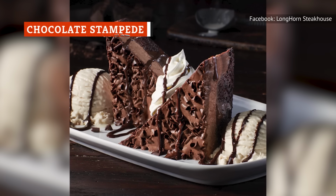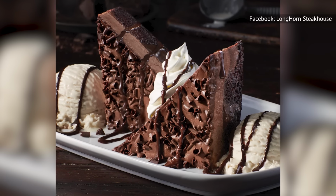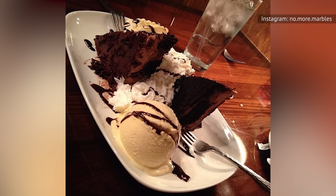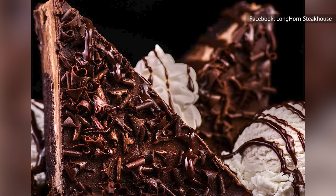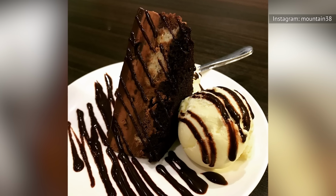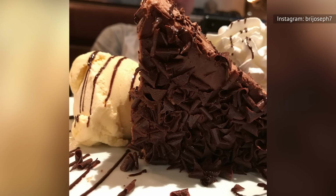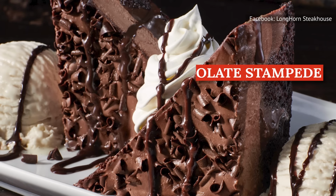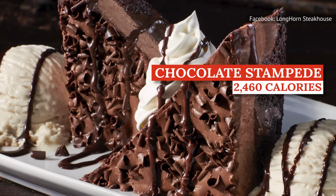What would you call a dessert that includes multiple different types of chocolate jumbled together deliciously on a plate? A chocolate stampede, of course! LongHorn Steakhouse's Chocolate Stampede is a last course worthy of its name. This massive dessert is made up of two unbelievably thick slices of rich cake and six different types of chocolate. It's finished off with chocolate shavings, chocolate drizzle, and a few mounds of whipped cream and vanilla ice cream.